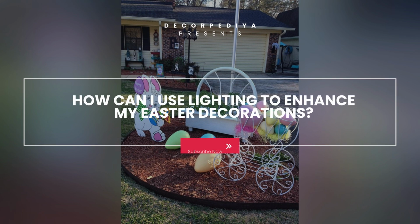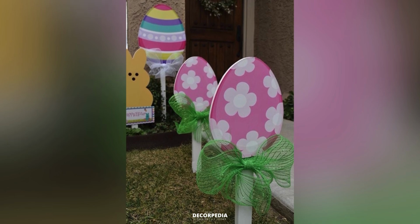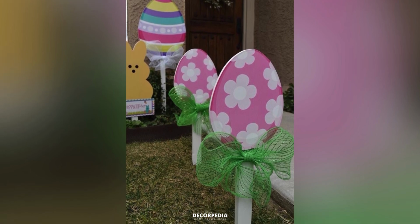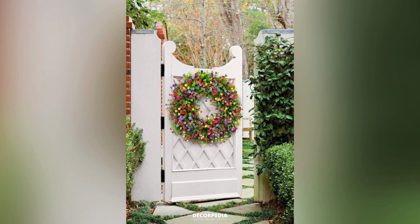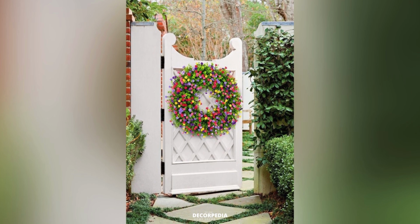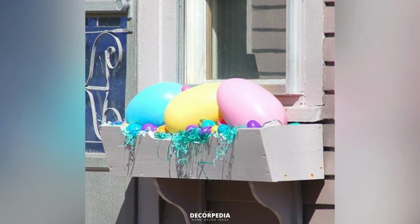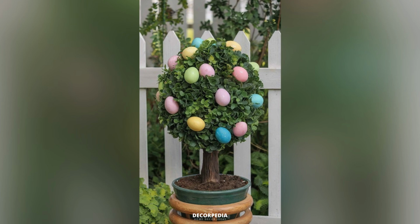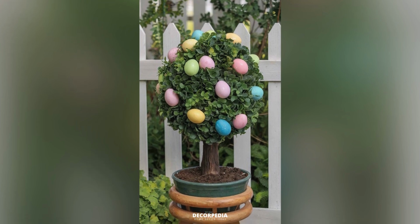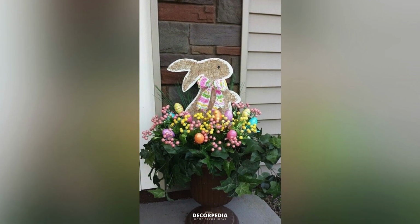How can I use lighting to enhance my Easter decorations? Lighting can make your outdoor Easter decor look magical, especially in the evening. One idea is to use string lights wrapped around trees, bushes, or porch railings, creating a soft and cozy glow. Placing solar-powered Easter pathway lights shaped like eggs or bunnies helps guide guests to your front door while adding a festive touch. If you want something elegant, lanterns with LED candles surrounded by faux grass and mini eggs make for a sophisticated yet fun outdoor display.